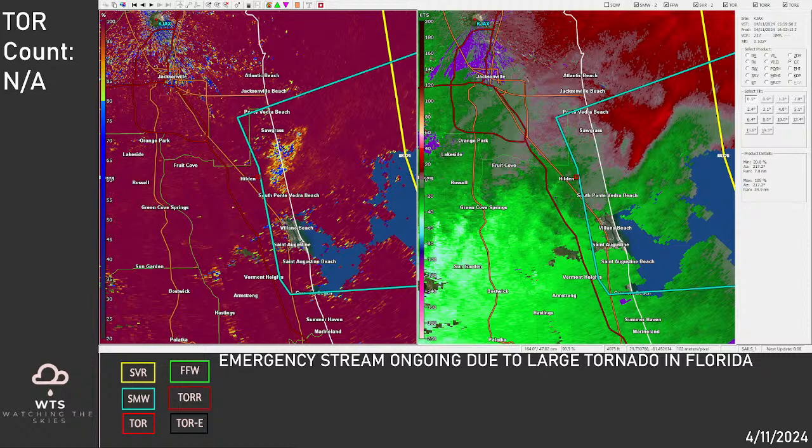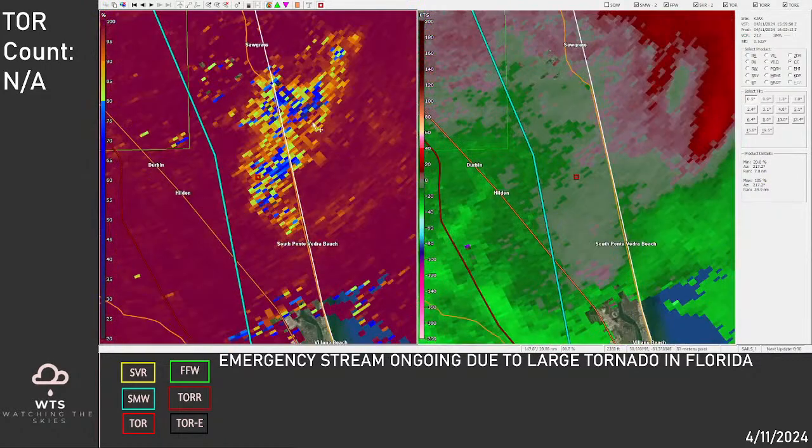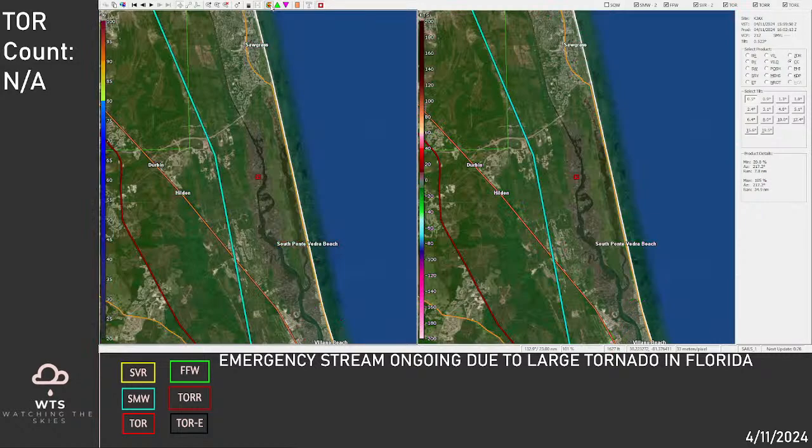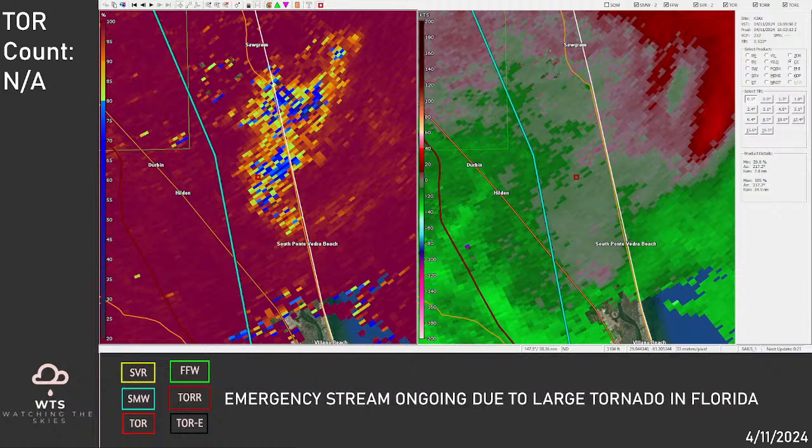Alrighty, we're back. Right now we're going to see if we can get any information out there, but that probably won't happen for at least 10 to 20 minutes, as this tornado has only just occurred. You can see how there's still debris fallout occurring, and now it looks like some of that debris is falling into the ocean. Which is pretty interesting.